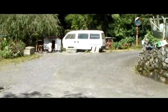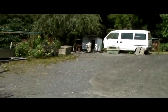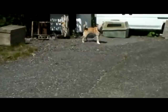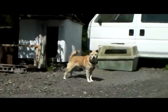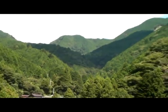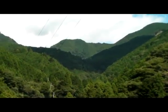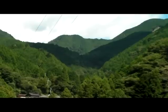There's usually a dog over here. Where is he? Oh, there he is. Hey, old friend. That's where we're headed. That's where our destination is. Not that canyon specifically, but when we get up in that area, it's off to the left. Beautiful, beautiful mountains. Often those peaks are covered in mist. It's a great day for exploring.